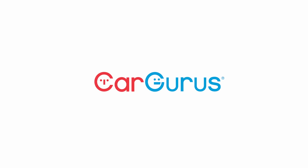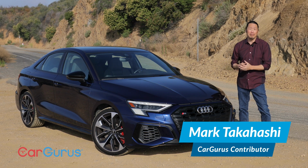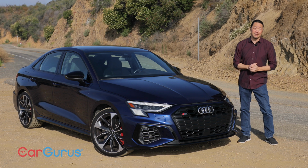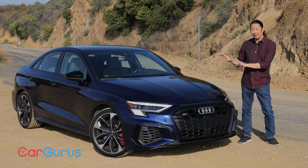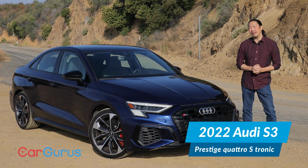I'm a big proponent of getting the smallest car that meets your needs, not just for price and fuel economy, but I like performance, and size and weight can be a real buzzkill. That's why this is one of my favorite new cars. This is the all-new 2022 Audi S3.